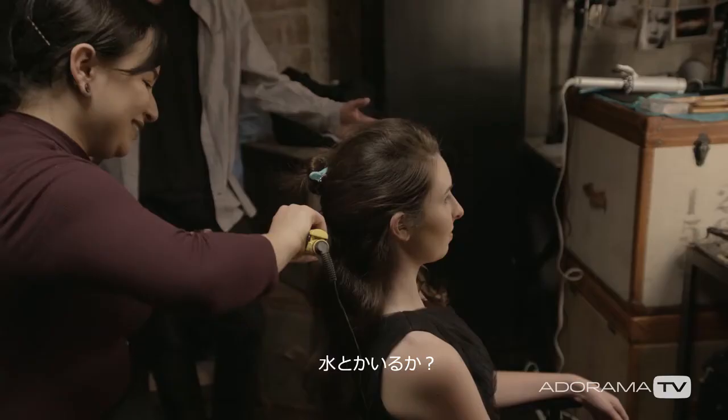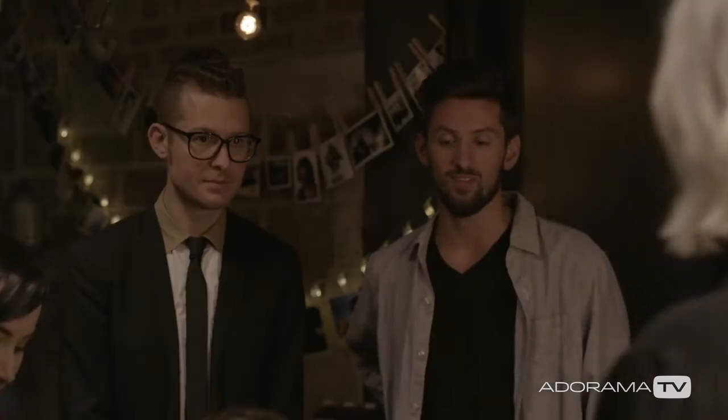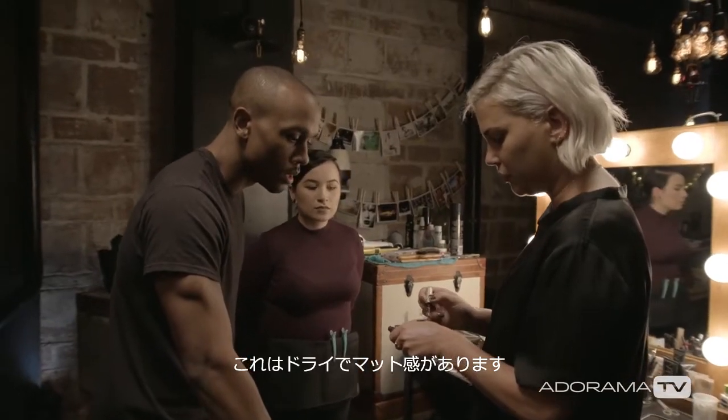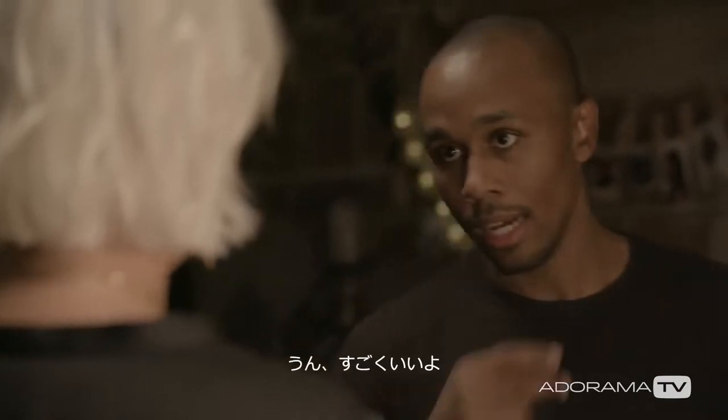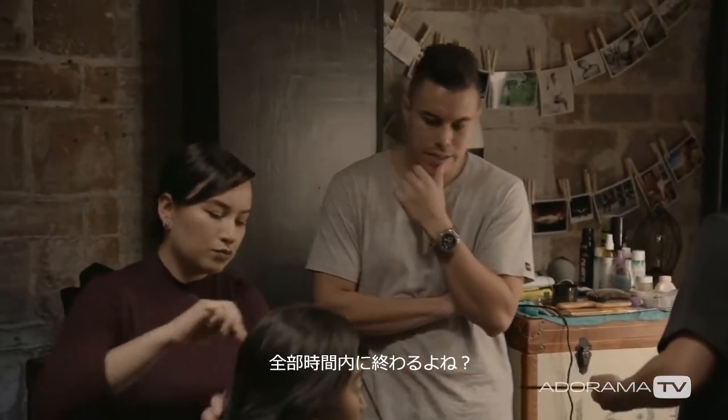Guys, need anything? Can I get you any water or something? Anything to make your job any easier here? A little more direction, maybe. So it's gonna dry super matte. I like that one. Let's do that color. Just want to make sure that we have time for the freckles at the end.